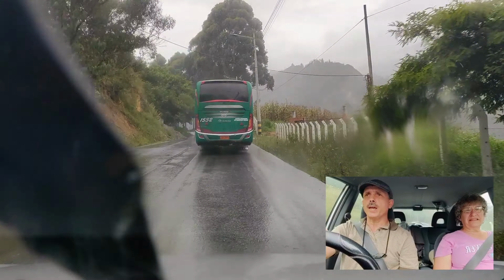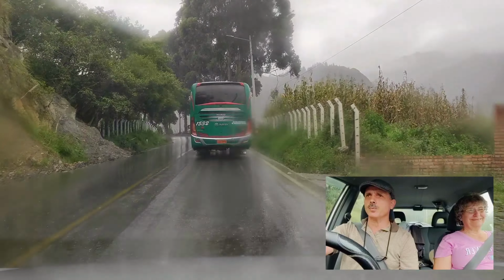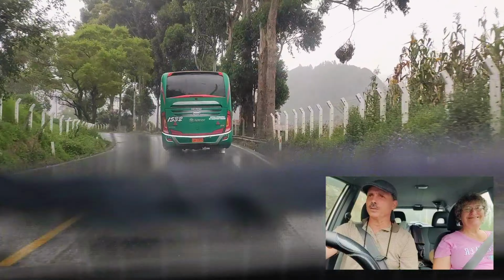On the road again. We can't wait to get on the road again. Yes, we are back on the road again, everyone. And we are heading down to Malacatos.